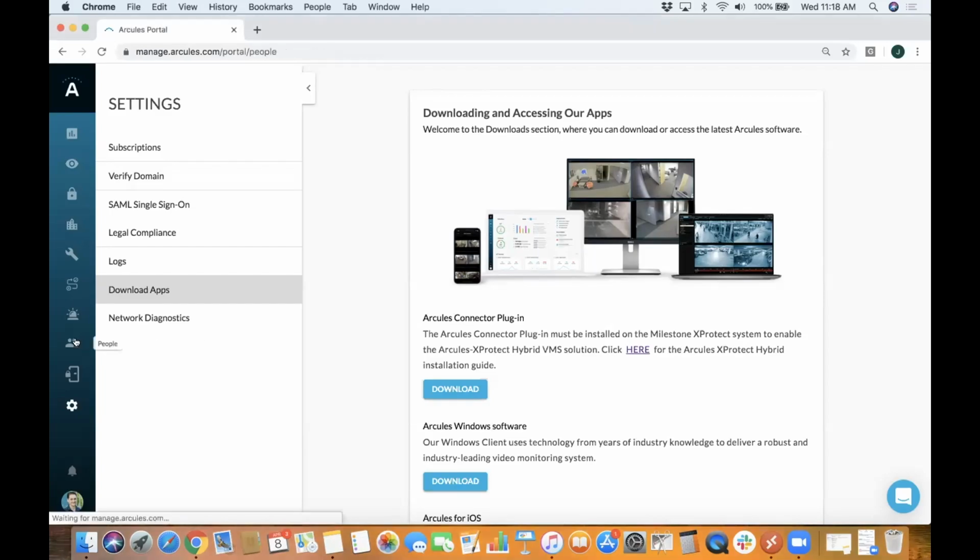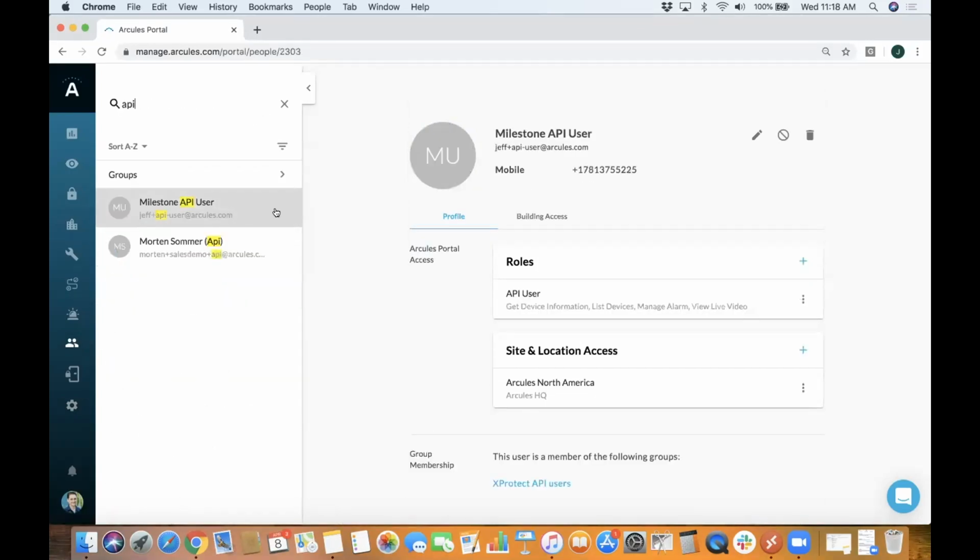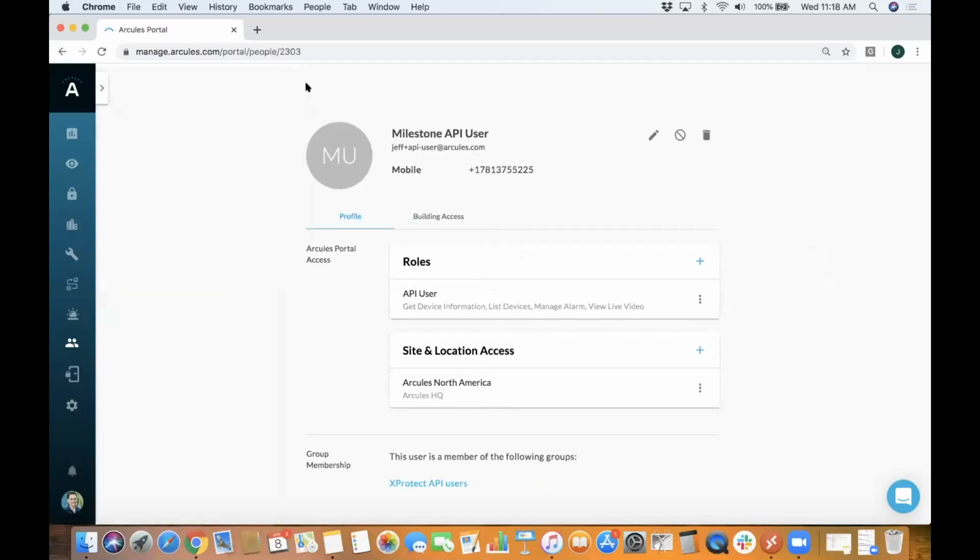So first, the connection needs to be authenticated. So we created what we call an API user to authenticate the connection between Arcules and Milestone. The API user has the role and the permissions to view device list, manage alarm, view live video, as well as playback.